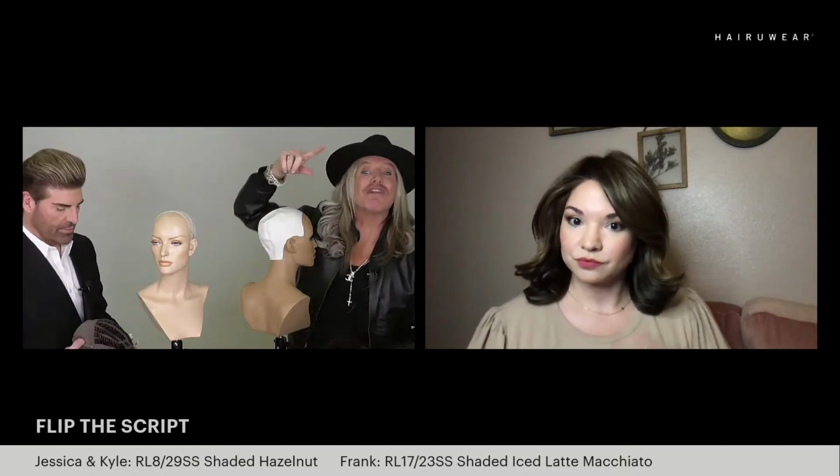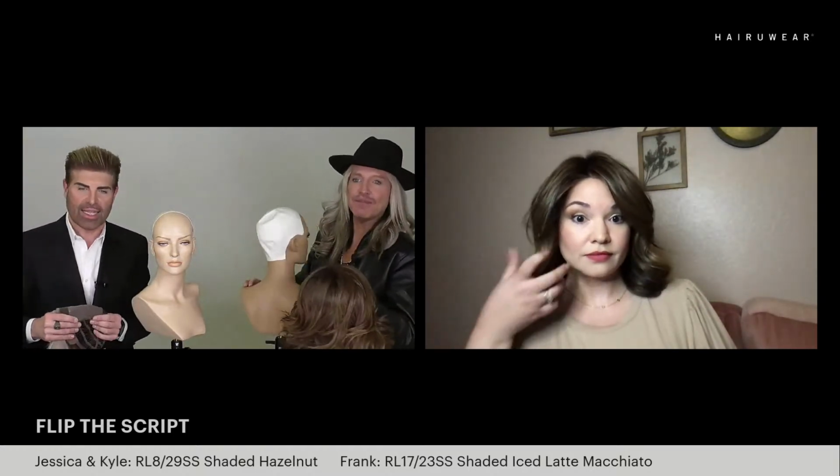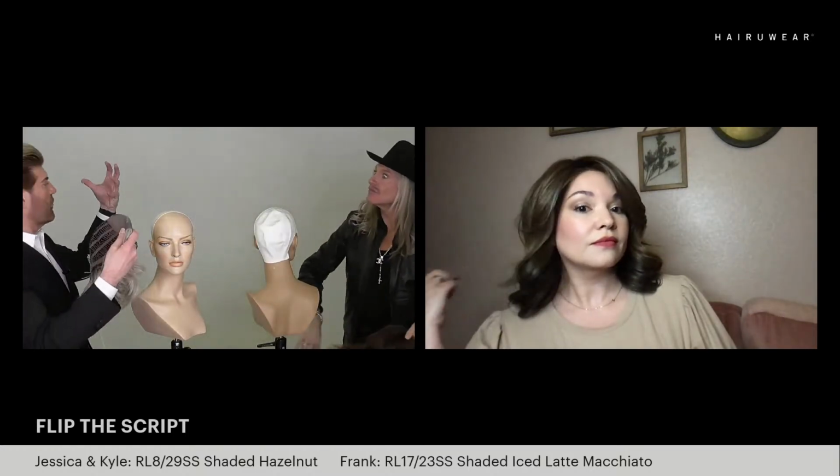And then sort of talk about, Frank, because remember we designed the curl back extension, which is very the butterfly cut. Yes. That's what it's like. And essentially this is a butterfly cut. Exactly, especially if styled voluminous and full.